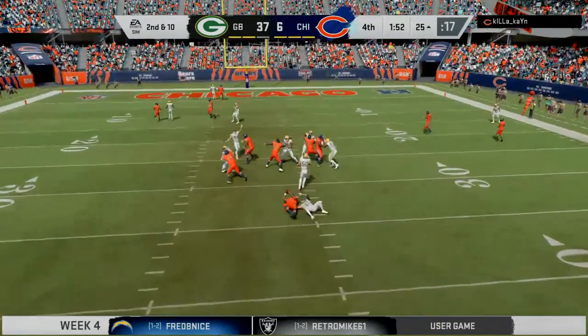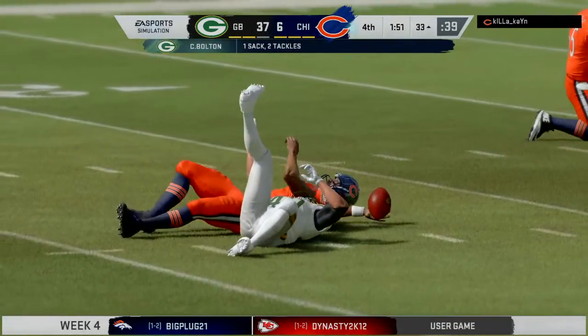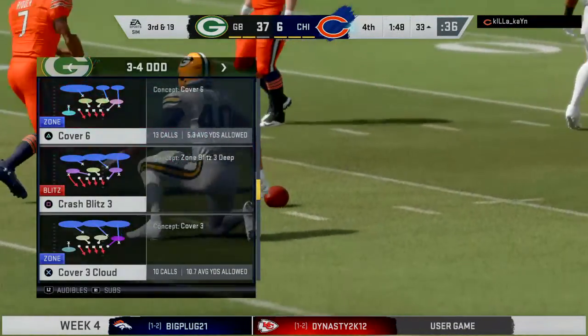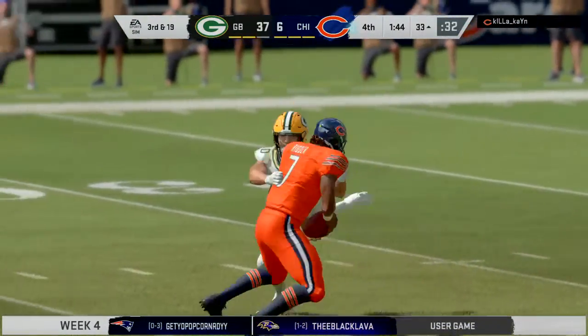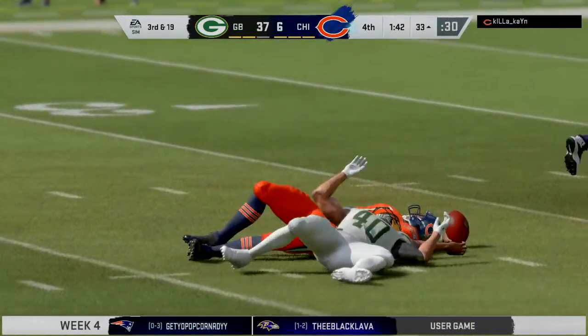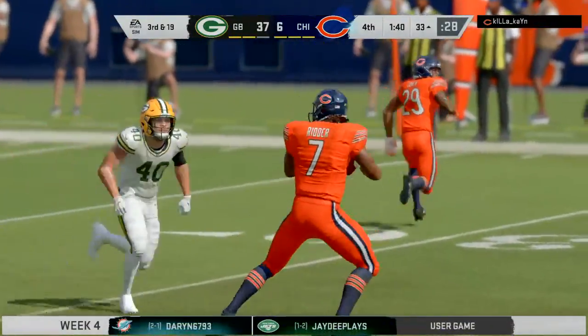Back to throw now on 2nd and 10. And he's going to go down here, a sack. They push him back to the 34. So if we recount real quick, he had the touchdown earlier, and now he comes up with the sack here. No doubt about it, he's having himself a game.